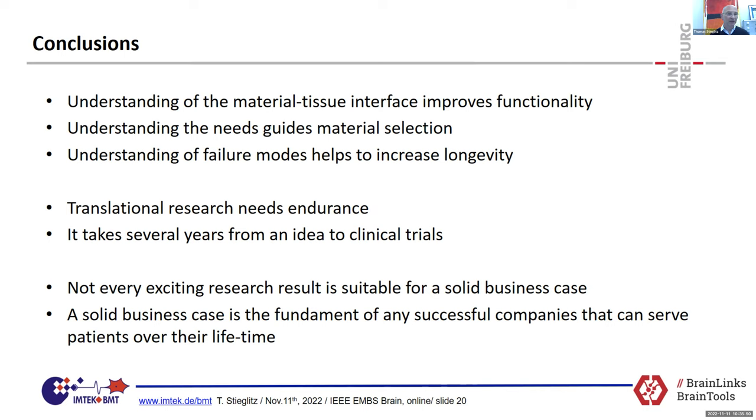And we should also take care and learn from the past and also the recent past, that we should have solid business cases to be able to support every patient that got implanted over all of their lifetime and don't leave them there just because of the economic reasons when companies are shut down. And with that, I'd like to close.